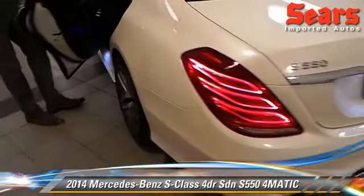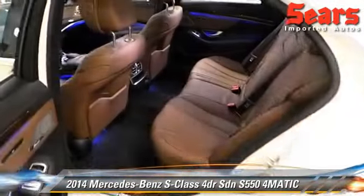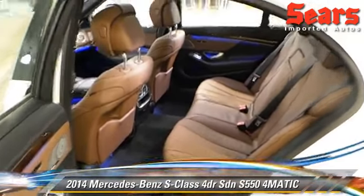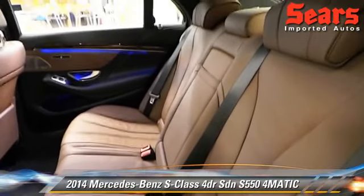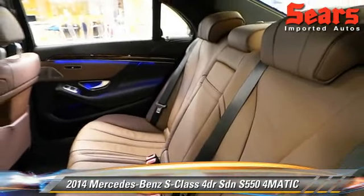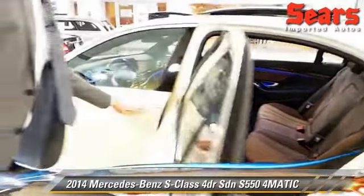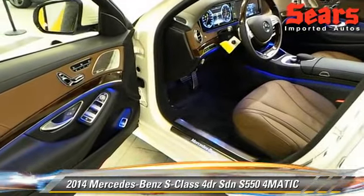Let's take a look at this interior of the car. This one is a nut brown, and it's got a little bit of black piping as well, and you can barely see it, but it's just a really, really pretty color altogether. The exterior of the car is a diamond white, which really flows well with that brown. Just a very rich look altogether.